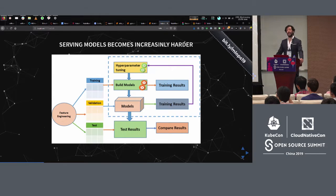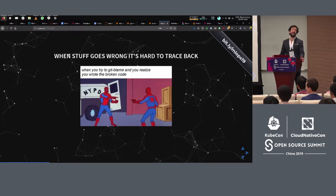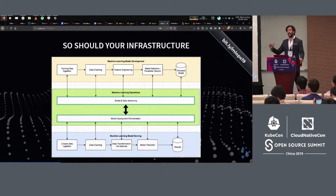Serving models becomes increasingly harder as there is a larger number of them in production. There are more hyperparameters in place, and different versions of each model running with different trained data, etc. And when stuff goes wrong, it's hard to trace back, not only in terms of the people involved, but also the responsibility that is laid. So how do you manage which person needs to be in charge of what? And as your technical function grows, so should your infrastructure. That is where the concept of machine learning operations comes in.